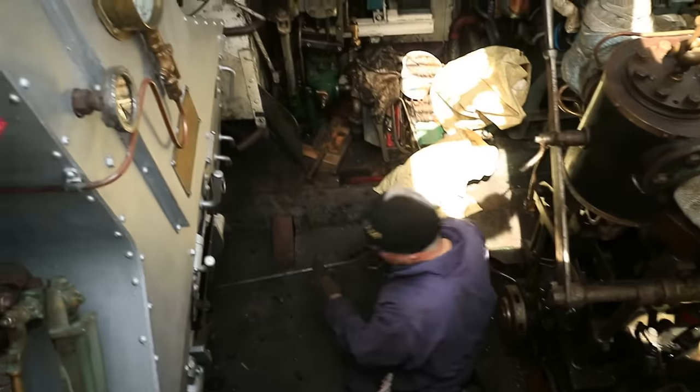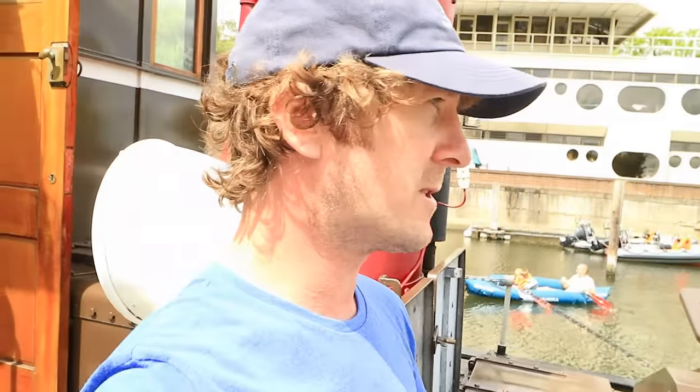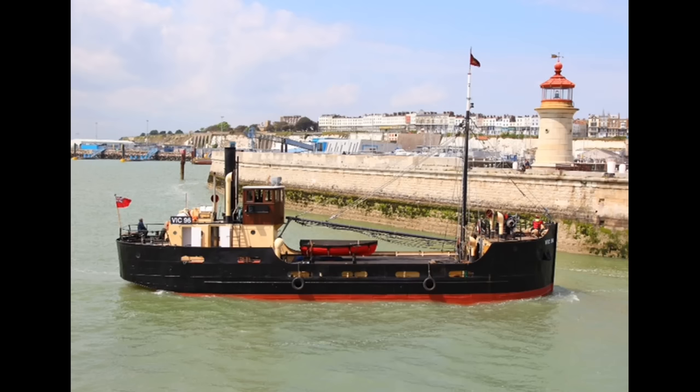So I'm here today with Derek, who's the skipper. Good morning. And Jim, who's the engineer for the day. And the gentlemen are from the Vic 96 Trust, who run this boat and another vessel called the Vic 96. And I'm just going to head down to join Jim, who I believe is raking out.